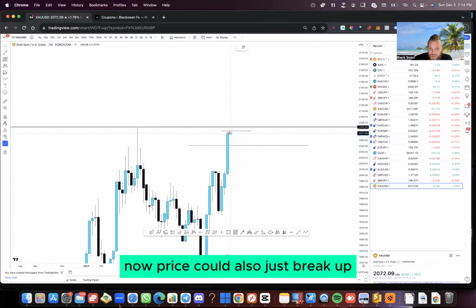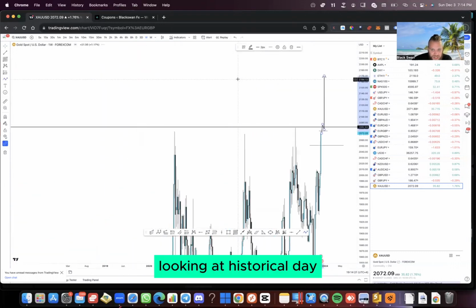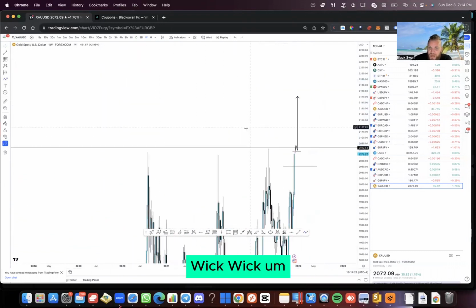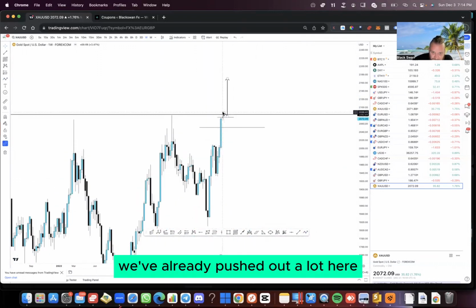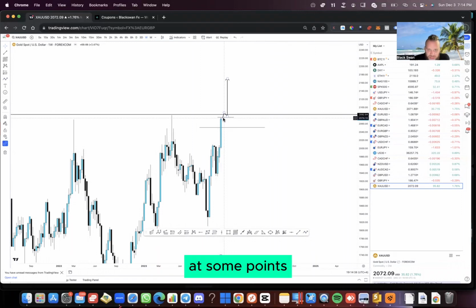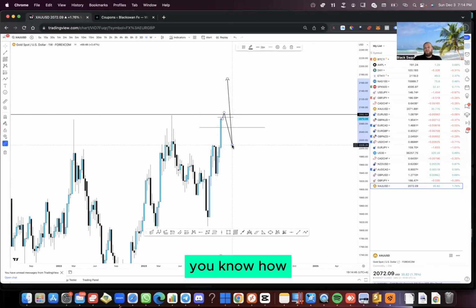Now, price could also just break up and retest up here. That's lower probable, looking at historical data, which got wick. So I'm not expecting that. We've already pushed out a lot here. So price needs to retrace at some point. So whether it collects its liquidity here, to then retrace either somewhere down here, somewhere down here, we're just going to have to wait and see how the market opens and where price is when we come into Monday morning.